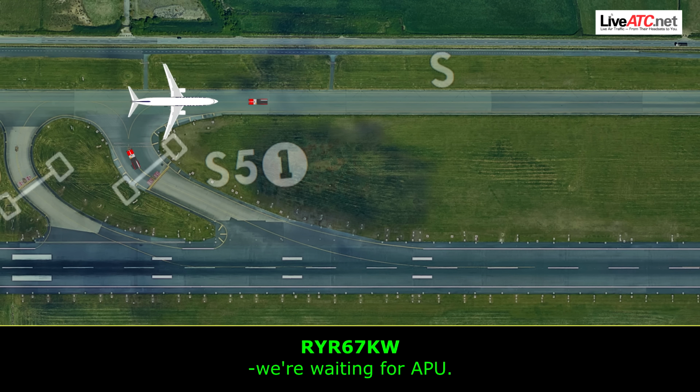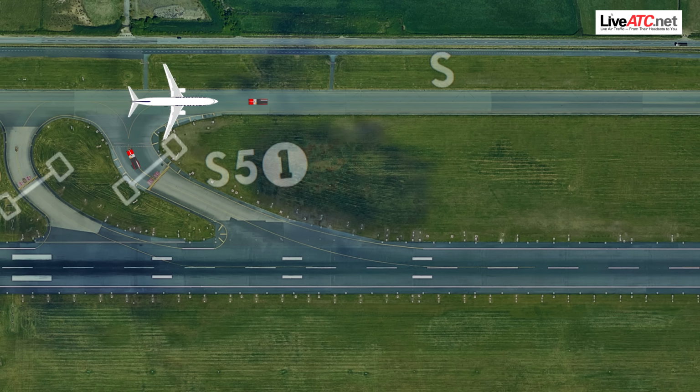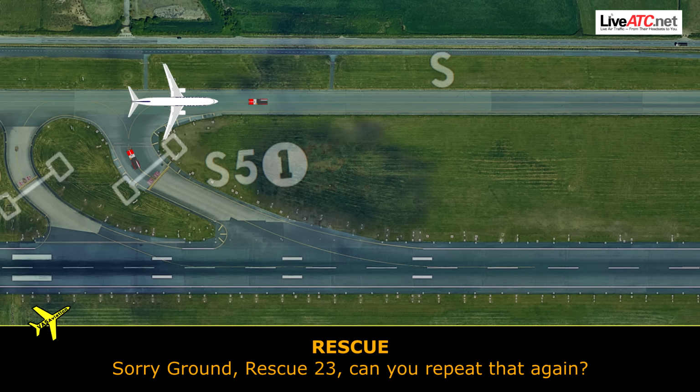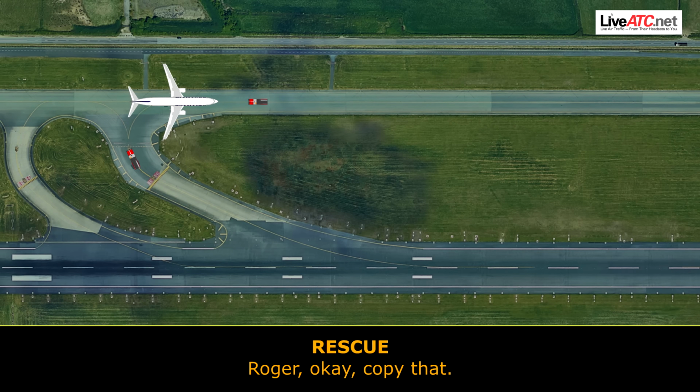We're waiting for you. Okay, understood. Rescue 23, copy. Sorry, ground rescue 23, can you repeat that again? Yeah, the Ryanair's just advising needs a few minutes to shut down the engines and the APU. Roger, okay, copy that.